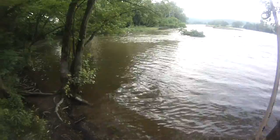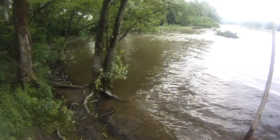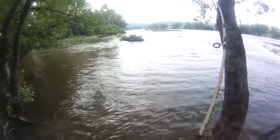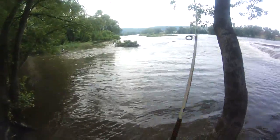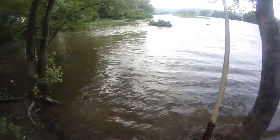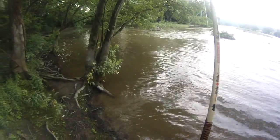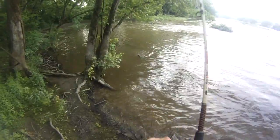This setup here is a little lighter than the one to my right. It's medium heavy instead of heavy and 15 pound test instead of 30. I think I'm gonna re-spool it with 20 soon though, but for now it's 15, so I gotta play these fish out, especially in the current. Catfish fight like a mule. You really gotta take it easy with them. Even sometimes small channel cats have a big attitude.